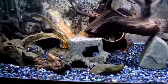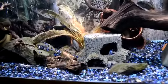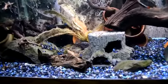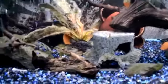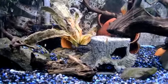I've been pretty busy lately with my 2-month-old daughter and family and work, and you know how life goes sometimes. But I have done a lot of movements with my fish this last week.